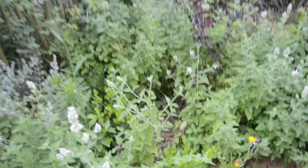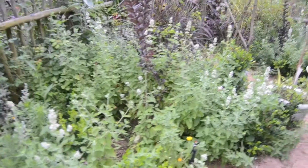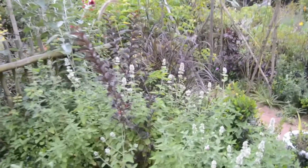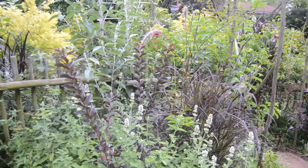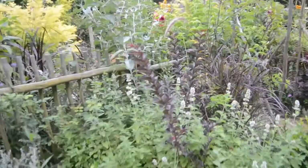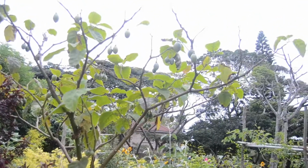I've even got boxwood hedges, you can see them here, which I'm trying to train into a horseshoe around the myrtle. And then I've got a purple fountain grass in the background, and there's David Austin roses in the background, and I've even got, back up here, a tamarillo tree which is also loaded with fruit.